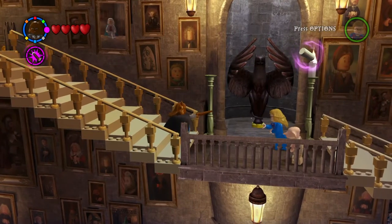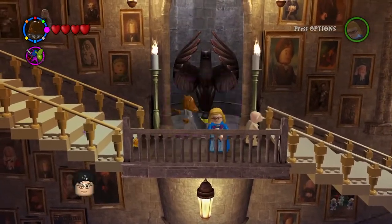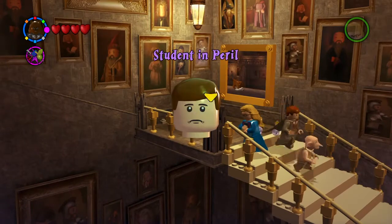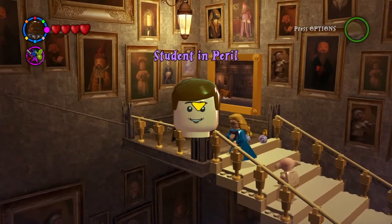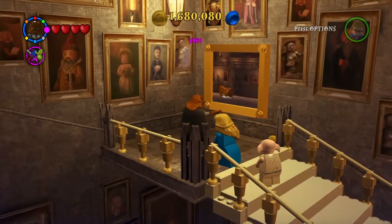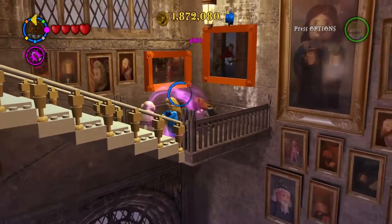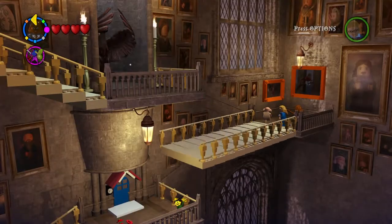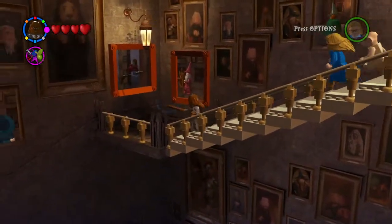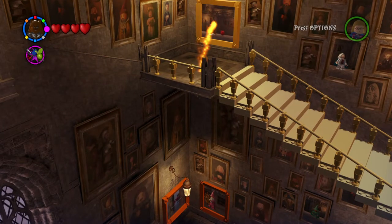What do we got there? Light it up, and oh, look at that. We've unlocked Professor Binns. Sweet. I don't even remember what he taught. But look at that. Hey, we got the student in peril unlocked. Sweet. So I went to that Quidditch person, and then where'd it go? Oh, that person has a radio. Perfect.